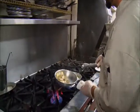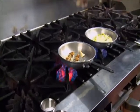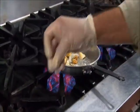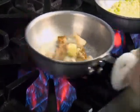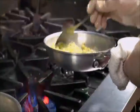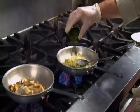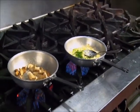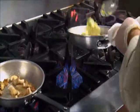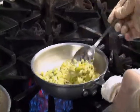Once the mushrooms get a good color on them as well, we're going to hit those with a slight pinch of salt. 1 cube of butter. Let that melt down. Come over here and check our creamed leeks, and they look like they're about ready. So when they're done, what we do is hit those with some fresh herb. In that fresh herb mix, I've got a little parsley, a little chive, and tarragon. Always add your fresh herbs at the end. Stir it up.